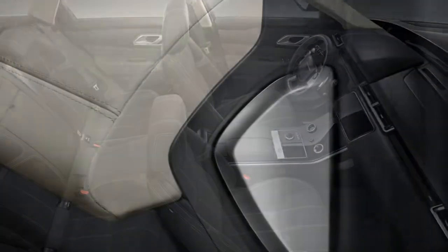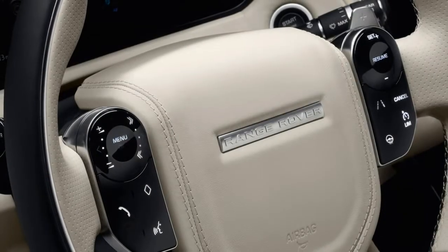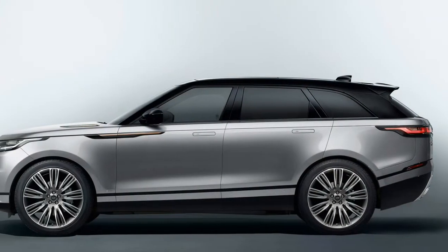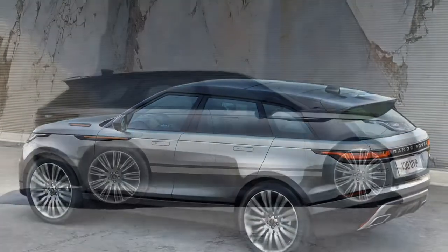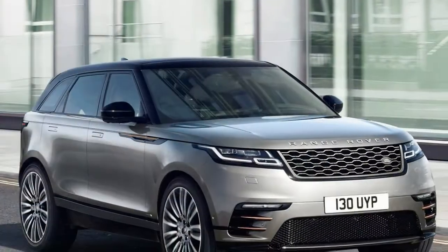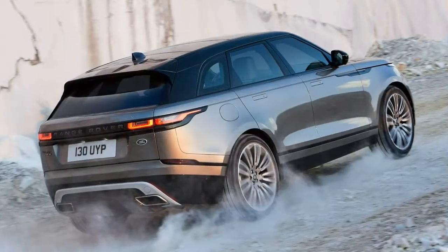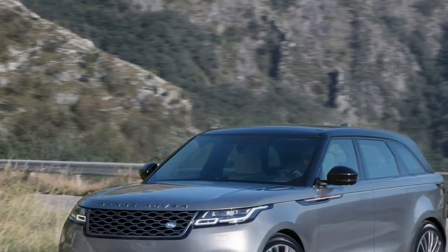Range Rover Velar diesel engine choices. D180: 2.0 litre, 180 horsepower, 430 Newton-meters of torque, 0 to 62 miles per hour in 8.4 seconds, 125 miles per hour top speed. D240: 2.0 litre, 240 horsepower, 500 Newton-meters of torque, 0 to 62 miles per hour in 6.8 seconds, 135 miles per hour top speed.